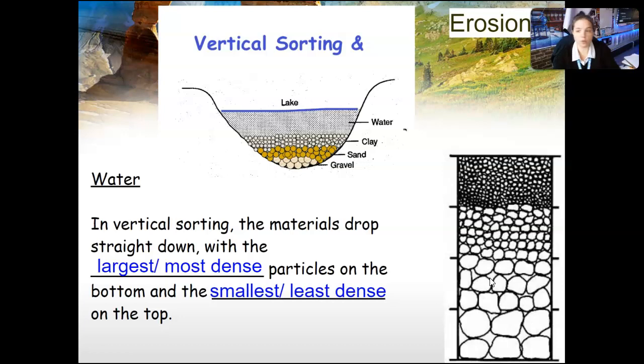You need to know the difference between vertical sorting and horizontal. Vertical is when it drops straight down. Horizontal is when it comes out from a stream into rivers and lakes. And we're going to go a little bit more in detail with that. So make sure you understand. Horizontal is coming out of the stream into a lake. Vertical is if it has already been in the pond and you shake it up and then it drops straight down. You have the layers, the most dense at the bottom with the least dense at the top.